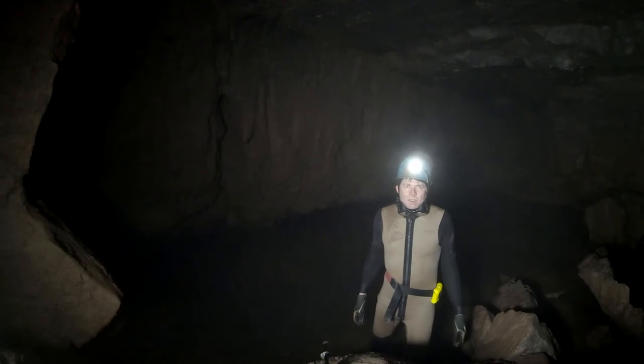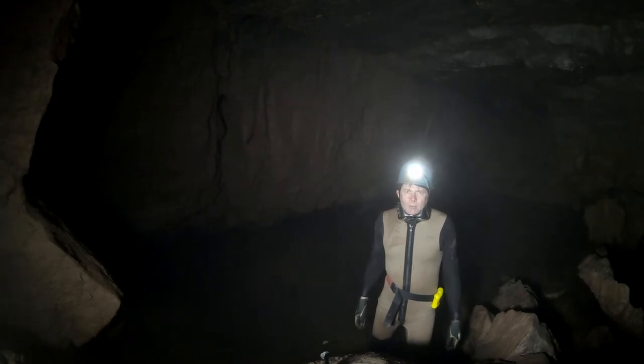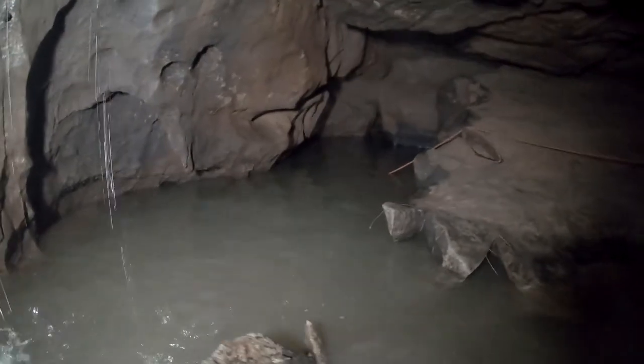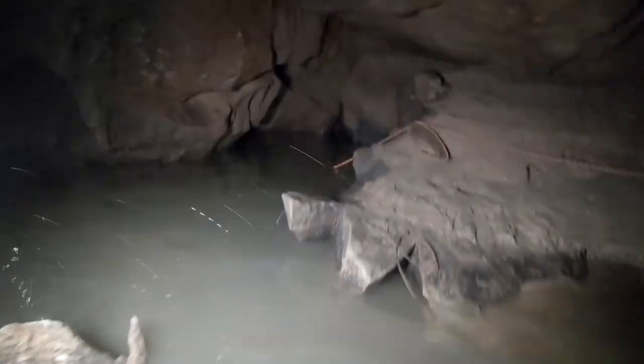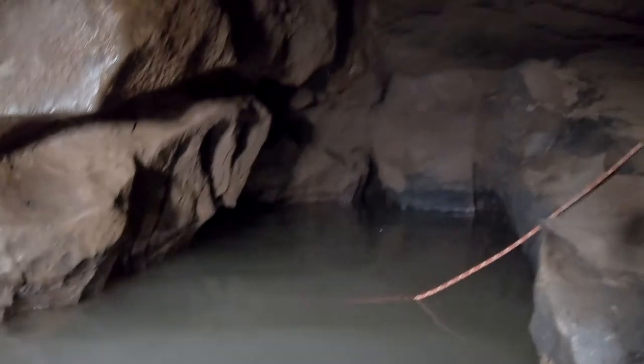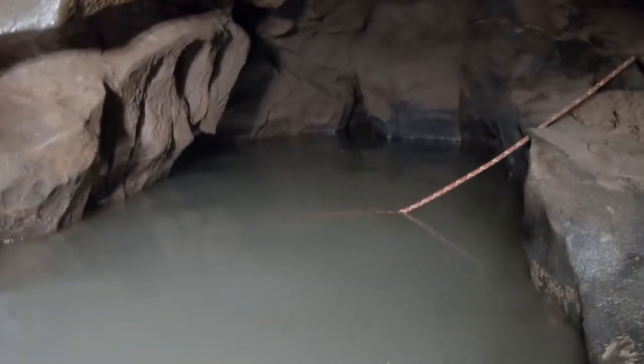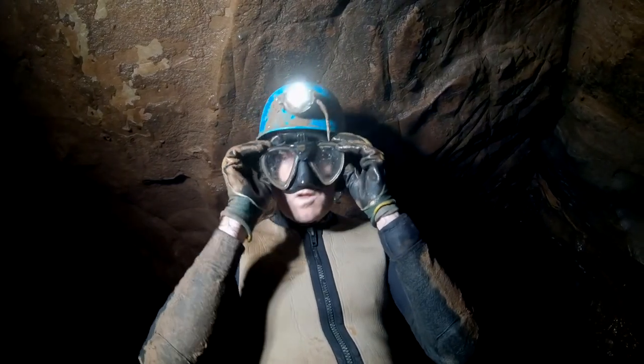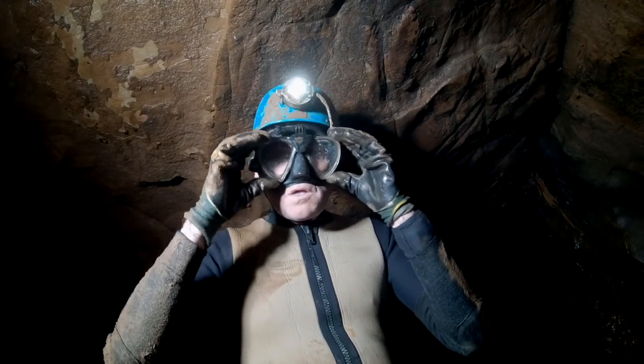So that's it, the divers have dived off through sump 3, leaving me in the tiny bit of passage between sump 2 and 3 on my own, and I've got a free dive back through to Paul and Judy so we can film some interviews. Carry on. And here's the sump 2 line. Back through. Okay, see you then.